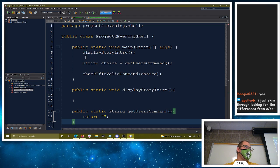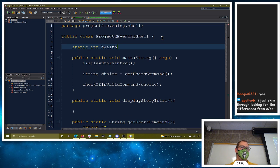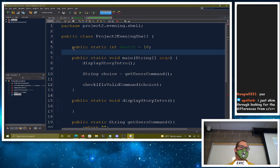You probably need a place to track their health. So there are two options for that. One, you pass it every time as an argument, or two, remember how we had scanner as a class level variable? You can have a static int health that starts off at a value. Public, right? Again, sure, it's not ideal. We'll figure out better ways to do this next chapter, but for now, public static int health.